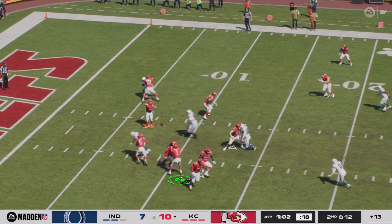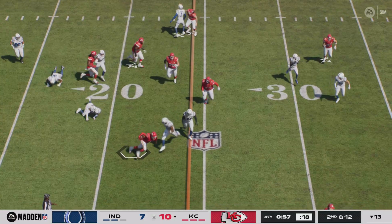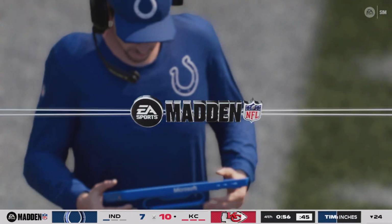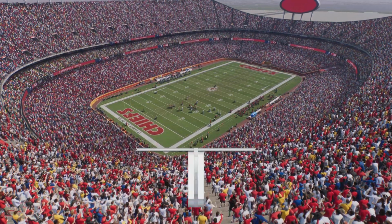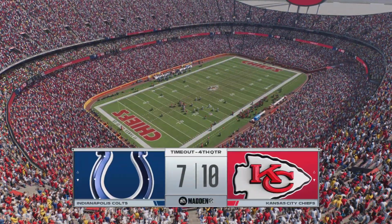They're going to pass it here. Going receiver screen here. It's Worthy. Breaks a tackle. He's still going. And nearly a first down there. He's stopped at the 24. Timeout Indianapolis. That's its 2nd. And they'll have just 1 left to burn now.